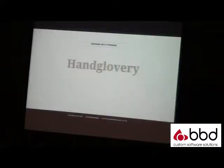And if we look at the anatomy of a typeface, hand glovery, a word that does not exist, but is nice to show different letter forms. So if I draw a couple of lines here and dissect the word like that, we have a cap height, which is the height of your uppercase. We have a baseline, which is where your lowercase letters align. And then we have a bunch of other terms at the bottom, and a bunch of other terms at the top. And that's just a few of them. There are actually a lot more than that.